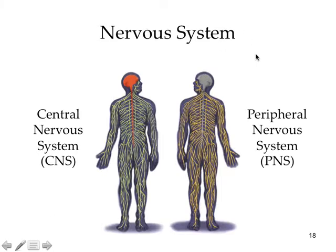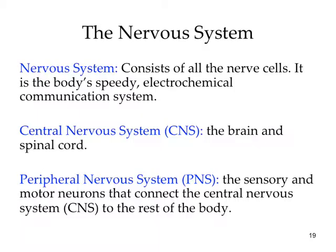All right, so today we're going to be taking a look at the nervous system. We're going to be able to identify the two divisions, the central nervous system and the peripheral nervous system, and take a look at the three types of neurons that work together to transmit and relay information throughout the body. All right, so these are the three definitions that you need to be able to identify for the vocab quiz.